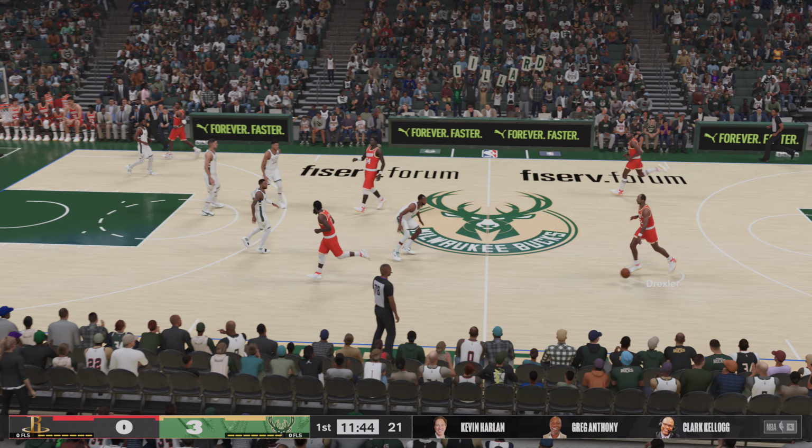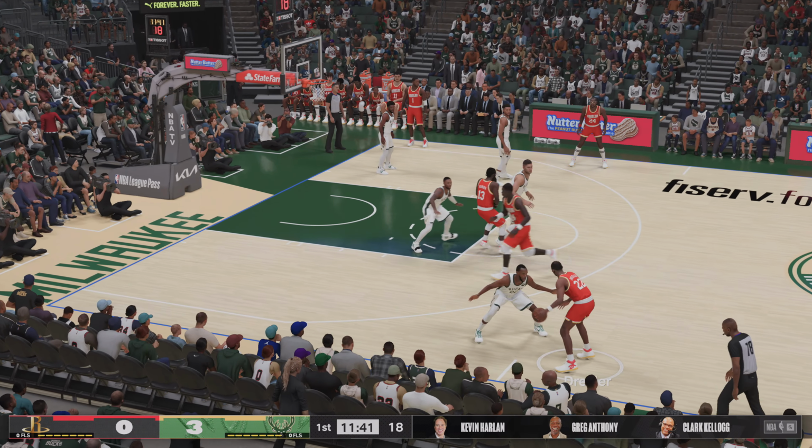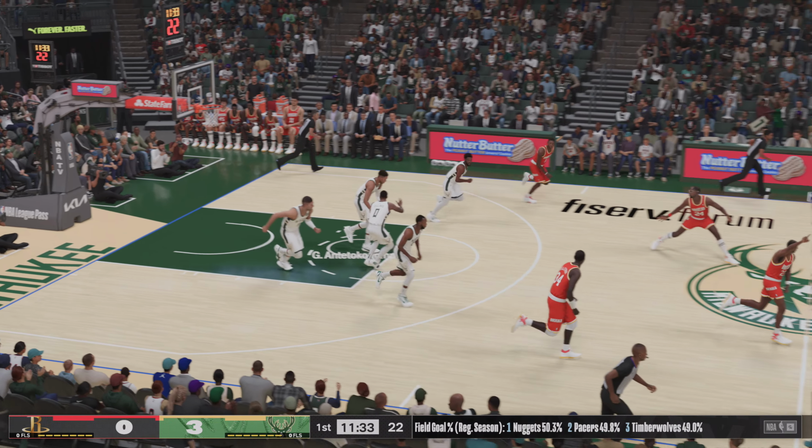Here's the starting group for Houston. They've got Drexler. Tracy McGrady is out there with Harden. Then it's Elijah Wan, and it's Malone in at the four. Middleton against Drexler. Here's Elijah Wan. Giannis grabs the miss.